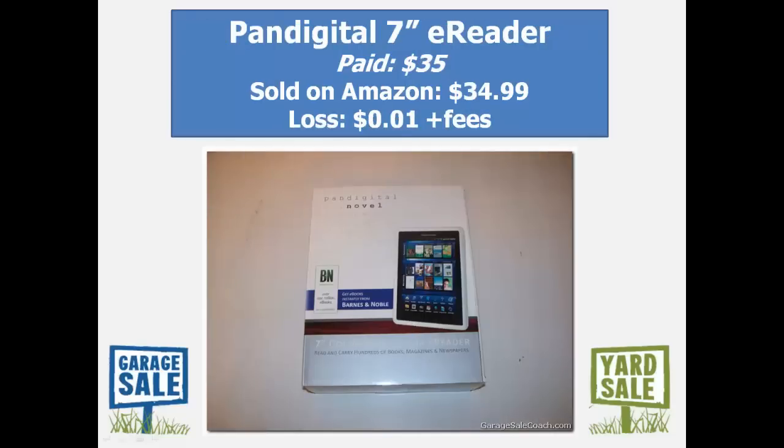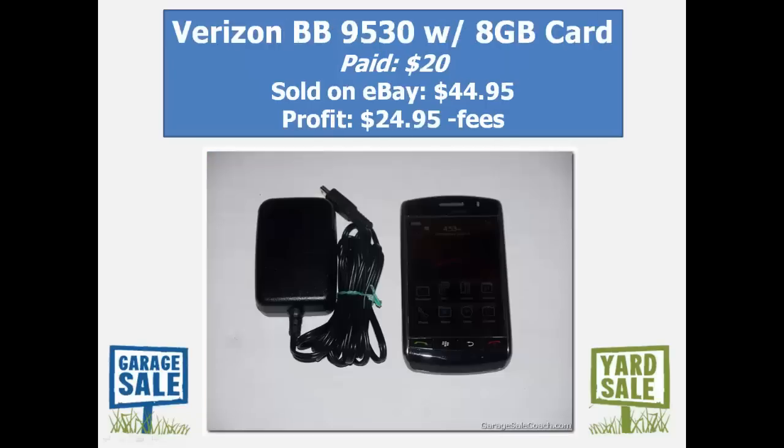Another one of those e-readers that I shouldn't have bought, and I don't know why I paid so much. I think I scanned it on Amazon, and sometimes they're listed at higher, but nobody's buying them, so I think I had to come all the way down to $34.99 until somebody finally bought it. So I pretty much lost on this one. I mean, I kind of broke even, but I lost the fees.